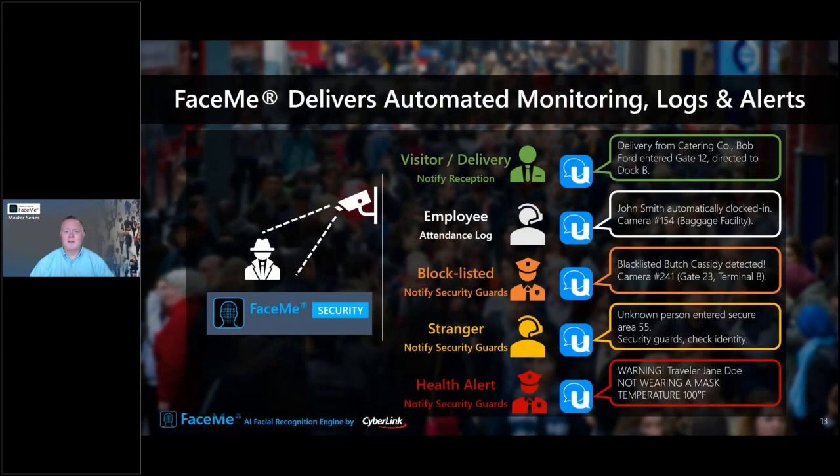Okay, and with all these solutions, the beauty of FaceMe is the ability to send personalized messages specific to different situations, whether it's just a visitor, somebody who needs to greet them. You can do employee attendance log, which is pretty important in many facilities. It will send blocklisted people notification or stranger notifications in areas that should be secure from different people. It will also send health alerts, and all that without ringing big alarm bells and creating panic. It will just send to the right people who can then identify the person who has the issue, and they can then interact with them directly.